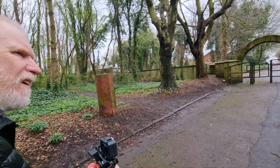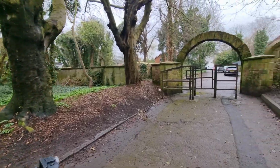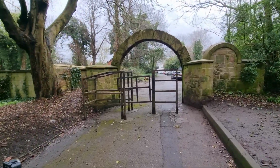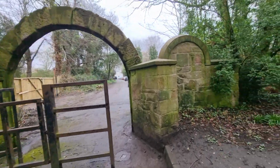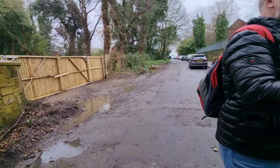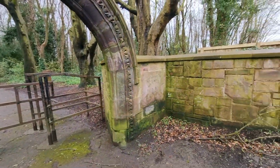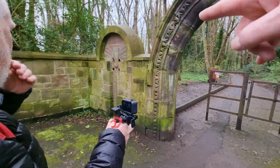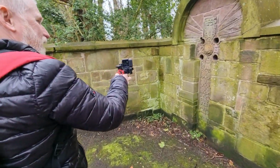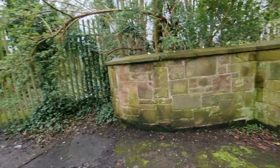See, like I said, I haven't looked into the history of this place, but this is Priory Woods. I'm assuming there's some sort of priory here, at one point. Look at the... Ah, yeah, look, Priory Wood. It's a cross, and it's definitely a little bit religious. So there's definitely been a priory here. What's this in here, look?